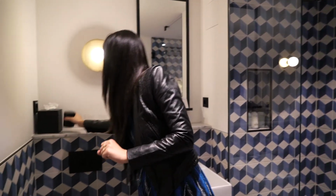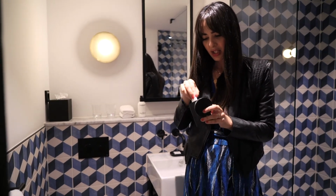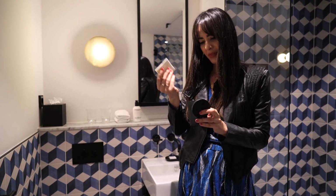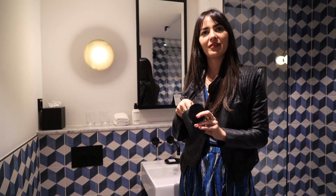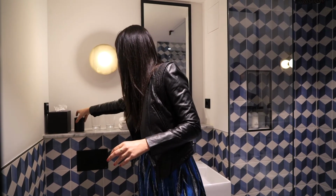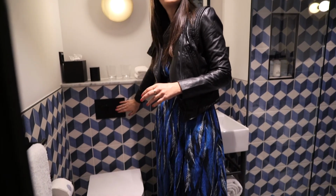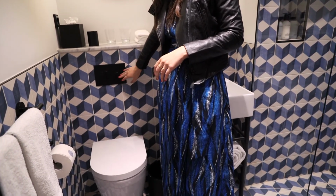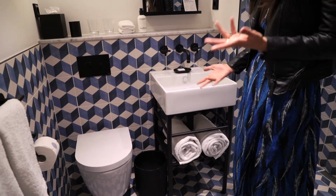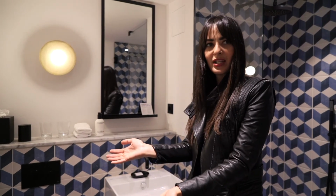And they provide little goodies, little things like cotton, Q-tips, and I'm not sure what this is. Oh, plastic bag, sanitary bag for us females. I think that's it. Oh yeah, so we're in Europe, so there's the big flush and the little flush. Plenty of towels. Chris and I only need one each, and then they also give you a medium-sized towel, one each.